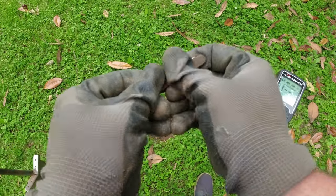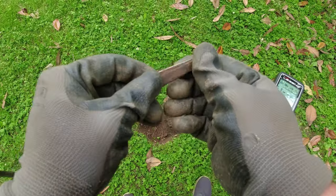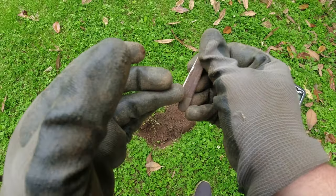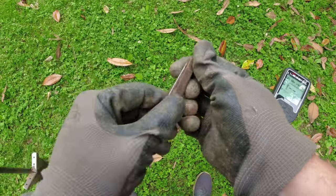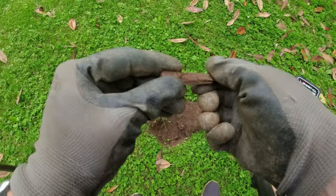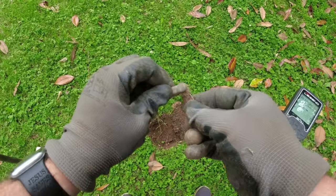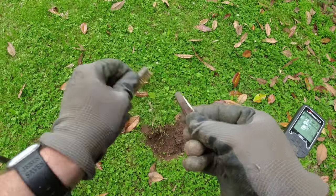Oh, I got me a cool find. It's a pocket knife up here. It's got some age to it. Well, it's still got the blade still that color. That's all right. Let me get my little brush here. Let's get some of this dirt off of it.